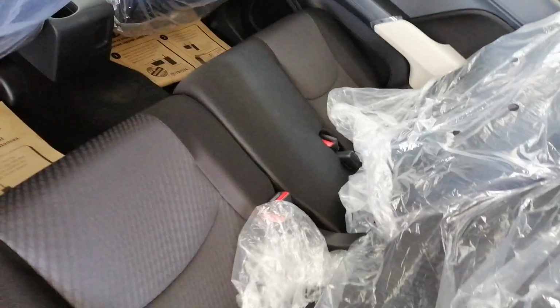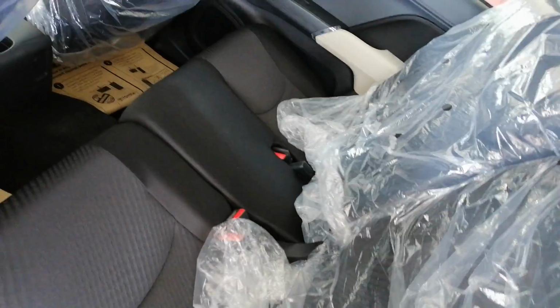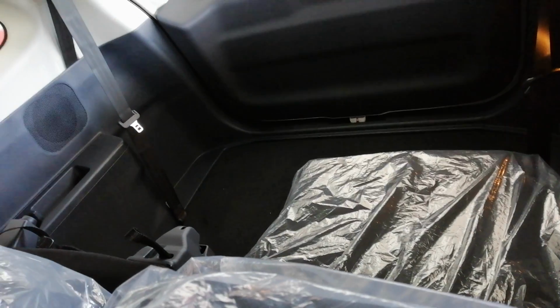your soccer team, you can fit 7 people: soccer dad, soccer mom, and 6 other football players. Maybe 5 other football players, 3 people here, 2 people in the back.